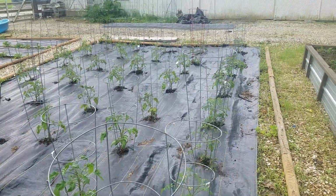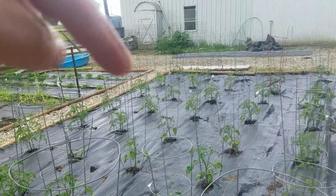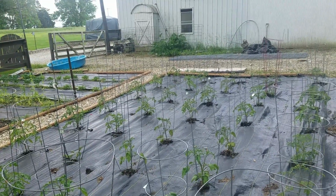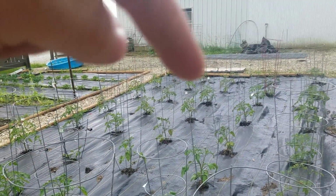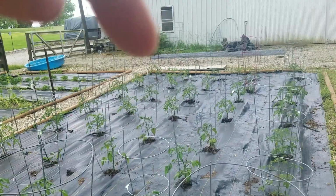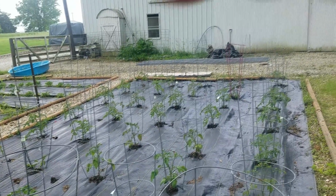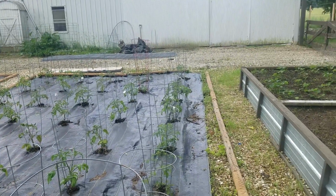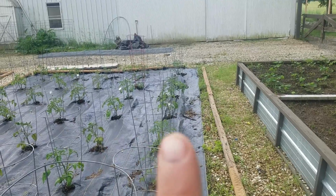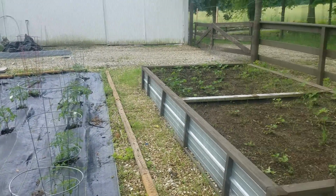And then we have all of our tomatoes. This first row right here is all brandywines. The second row here, I believe, is Amish paste. And then we have a hybrid canning tomato right here. And then we have some mixed variety of stuff that we've not grown yet. Through all these here, cherry tomatoes, there's some black ones, a few other ones as well.